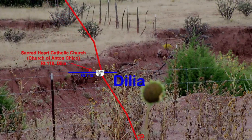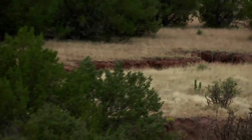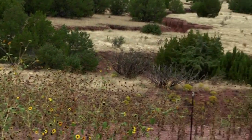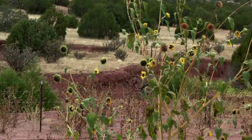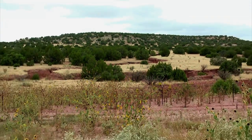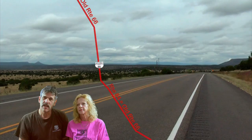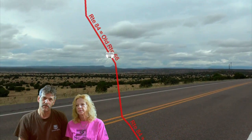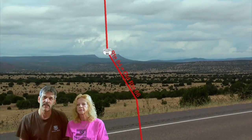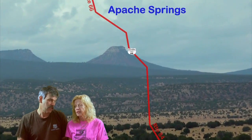The landscape of Route 66 on the way to Santa Fe is very unusual and rugged. And further up we notice these almost look like faults in the earth, right? Now this part of our journey, Route 84, is the road less traveled. You're pretty much by yourself on the road, which is kind of fun. Now you're going to be traveling through extremely beautiful landscapes.